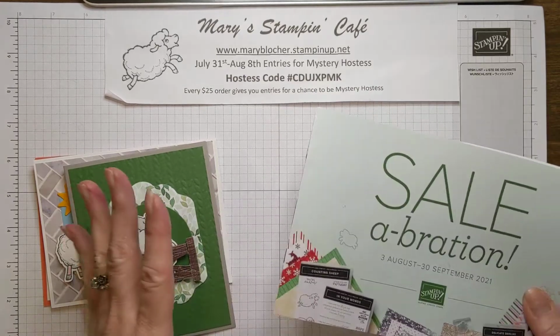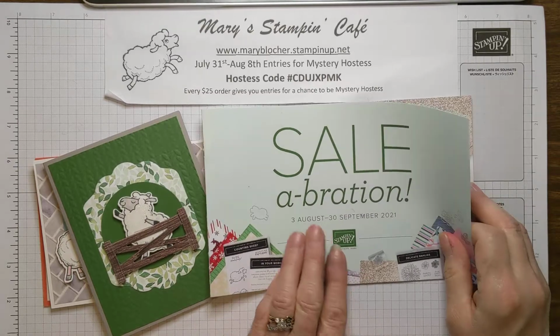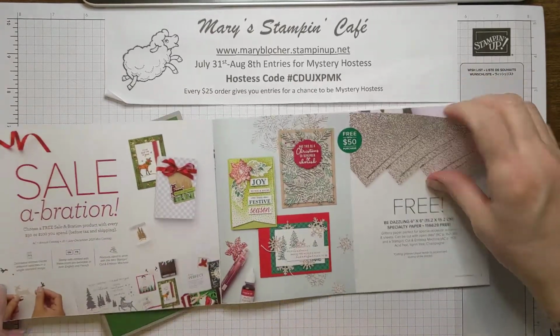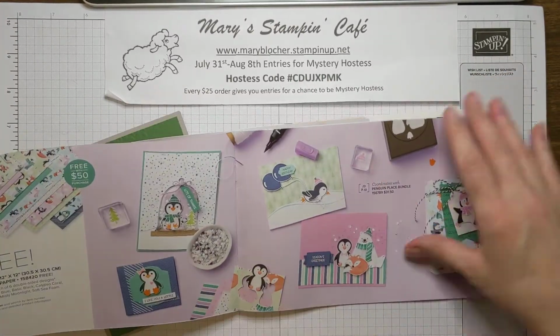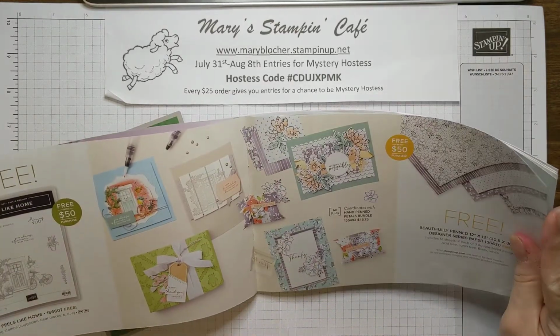So anyway, let's get going today. I'm going to spotlight that beautiful thing. So this is the Sale-A-Bration Brochure, August 3rd to September 30th. There's some fantastic, beautiful things in here. Oh, penguins are so cute. I love this paper.